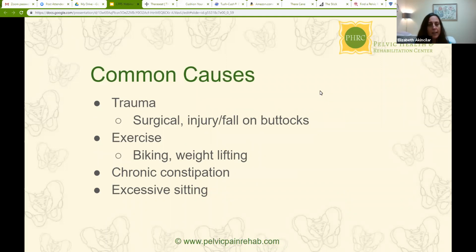Of course, many people ask, why am I experiencing these symptoms? We see many, many people who are very healthy otherwise, and that are suffering with pelvic pain. There are more causes than I'm going to talk about, but I would say the four main categories of causes of pelvic pain are these.